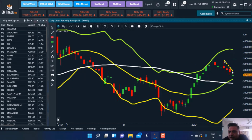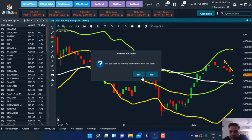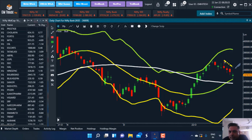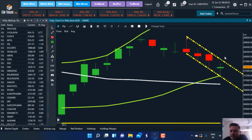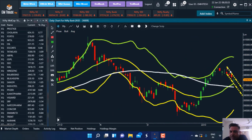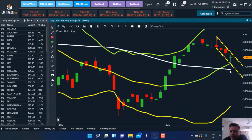It's not a channel. We can't mark. Yeah, sorry. One second. Yeah, it's a very steep channel, and let's see whether this channel breaks on the upside or on the downside. If it breaks on the downside, it's also breaking the 20 as well as 50 day moving averages. So that will have an impact on the Bank Nifty, which might take it to 34,500 on the downside.